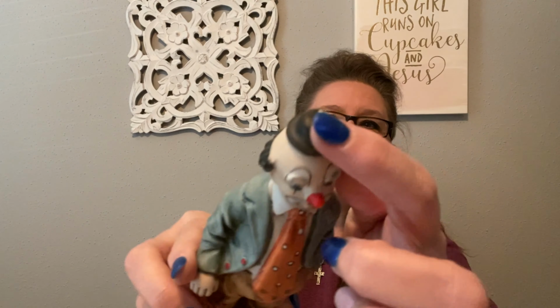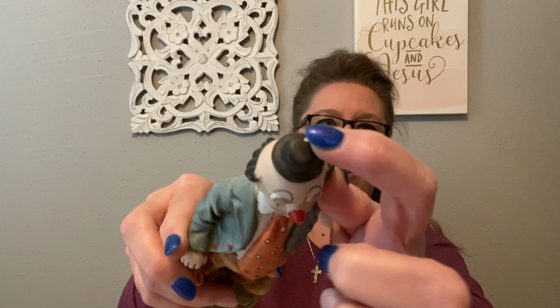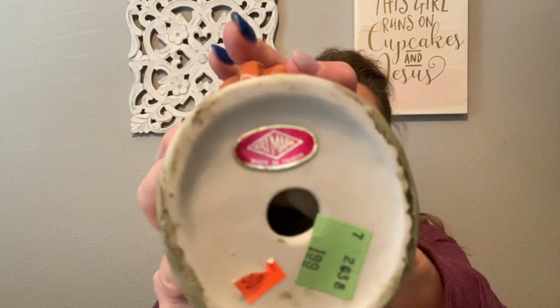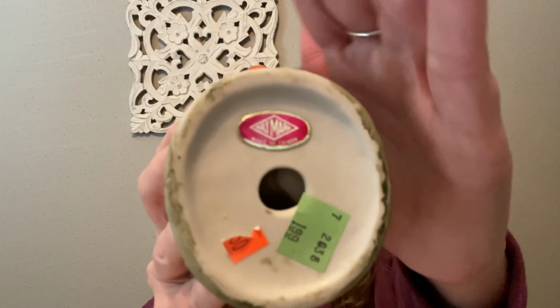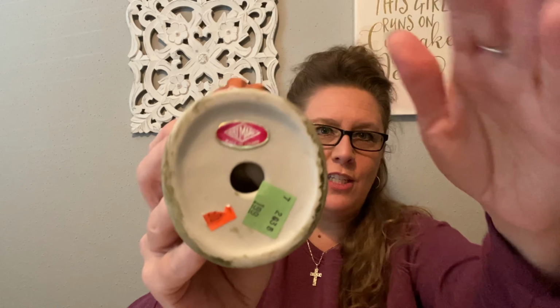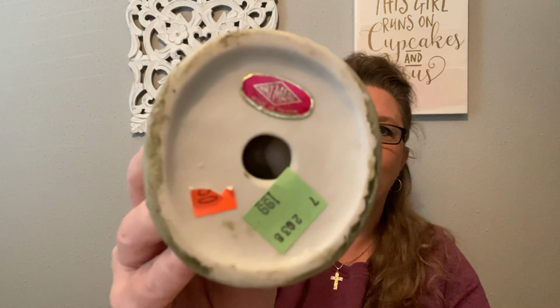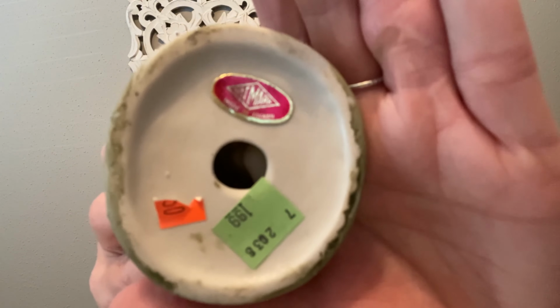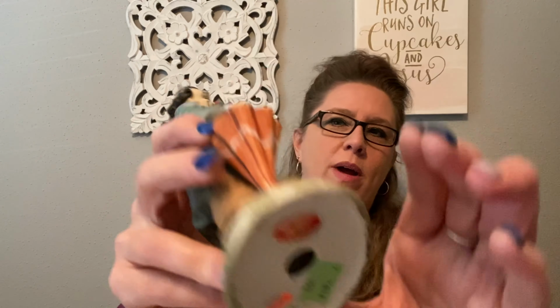There is a little tiny piece of paint loss right here, which is easy to fix, but there are no chips or cracks in this. This is Art Mark, I believe, is the label. Let me see if I can get it to show you what that label is. I paid $1.99 for him, and he, I believe, is made in Taiwan. I think that's what that says right there on the bottom. Let me see if I can get it to zoom in. Right here, that red sticker.